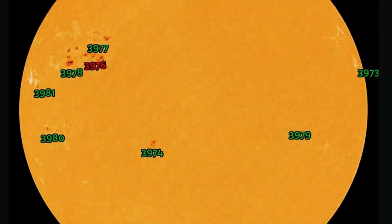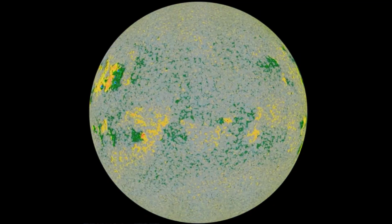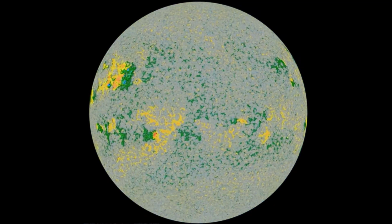This is a pretty big deal because we've got a pretty nasty sunspot region that is now Earth-facing. 3976, the culprit of the M solar flare. Look at that, 4 sunspot regions turning into view. All of a sudden, we have 7 Earth-facing sunspots within a 24-hour period. It all changed pretty quickly.